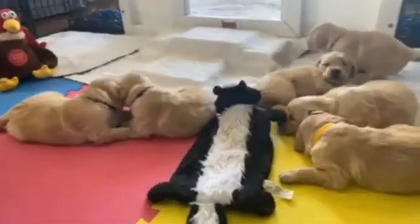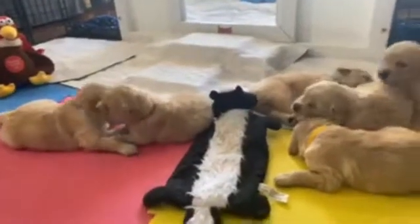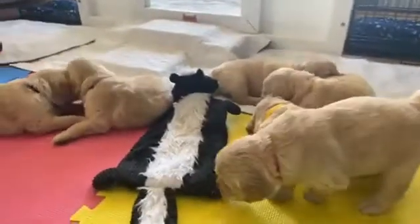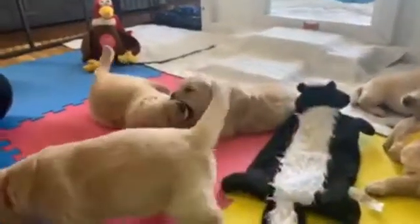And these little monkeys just turned 3 weeks old. And they're looking a little more active today. They're playing with each other. Oh my goodness, the cuteness is real.